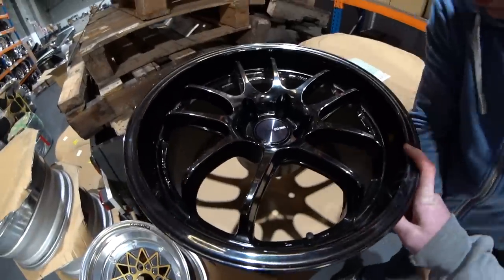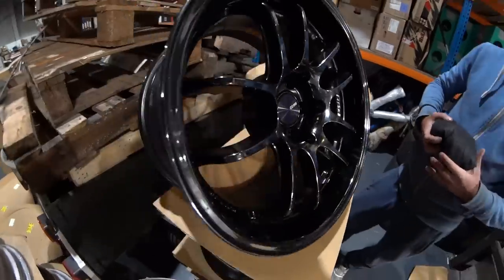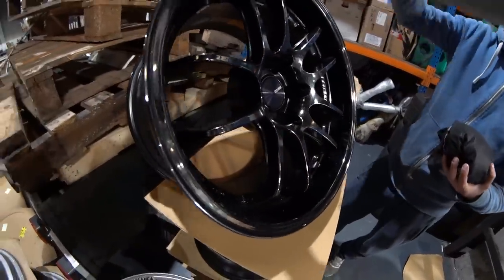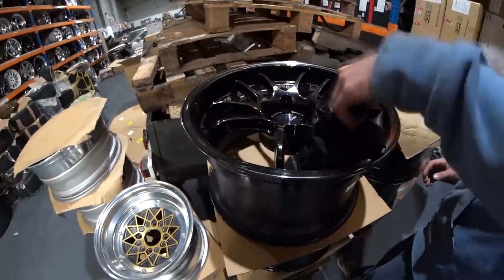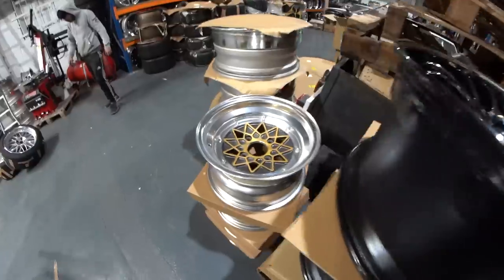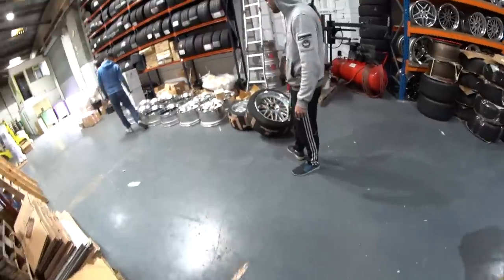Enkei PF01s. That is a cool wheel. Sharper, or PF01? Yeah, it's like a lipped PF01. Yeah, some of those new Enkeis are really, really nice. They're not new. They are very cool. Really nice wheels in the last container. And then some more stuff over here.